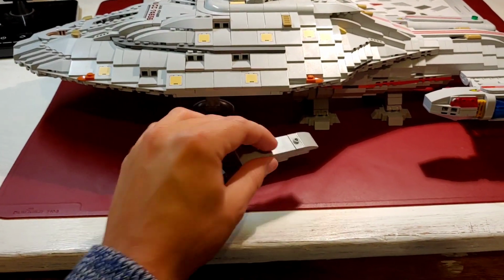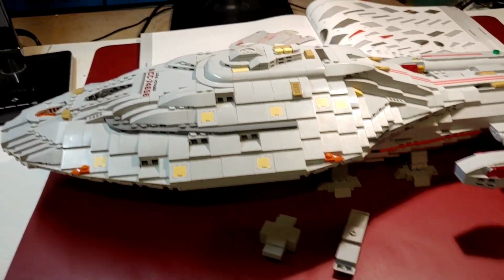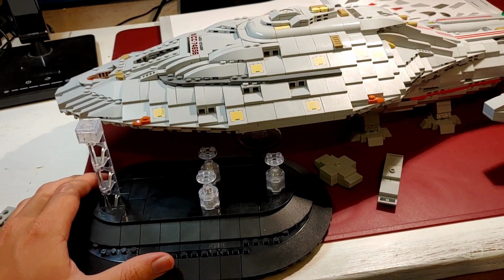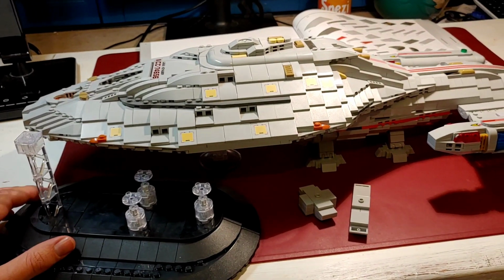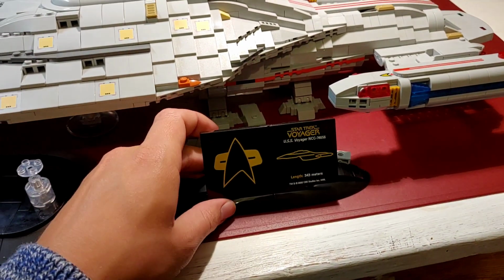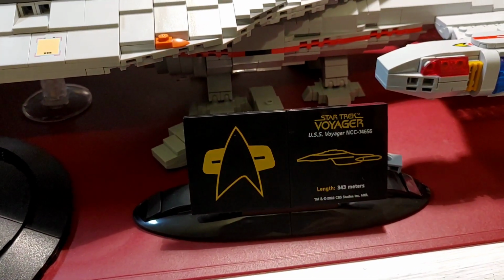Those parts are spare now. These are the segments which were put in the ship instead of the feet before, when we used this stand, which means without the feet and on the stand, it's the ship shown like it is in space. This is how the ship is on Earth, and without the feet, it's in space. Also, this is our little tool, which is bare now, which we use to detach those segments. And we got this little stand, this little plaque with some information about the ship, which says it's 343 meters long, and of course the name of the ship.